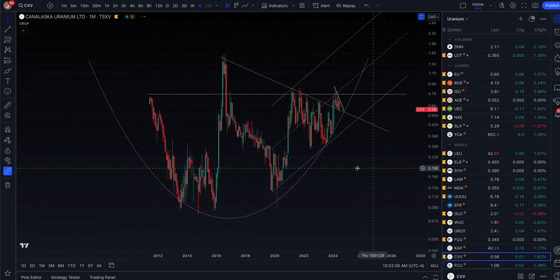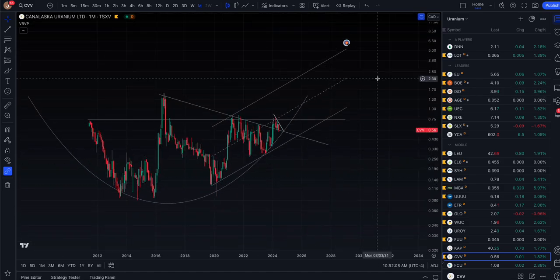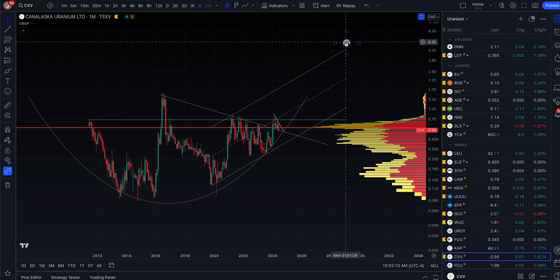Alaska. You see I got my target up here. See if that comes to fruition or not. But again, we want to close this month up. We want to get a wick on this monthly candle, get above 62 cents.